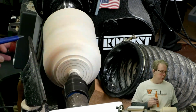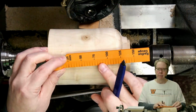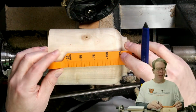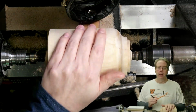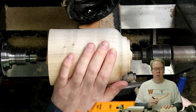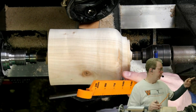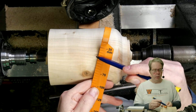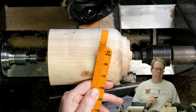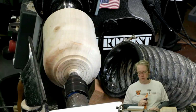I put it in millimeters because I have an easier time dividing millimeters in half than fractions of an inch. So if your chuck is 2 inches, that's 50 millimeters. You divide that in half to get the 25 millimeter mark. I've got a 4-inch chuck here, so that's about 100 millimeters, so I'd put it at 50, 55 somewhere in there for that diameter. So it's an easy way to mark your tenon and stuff like that. That's kind of fun.